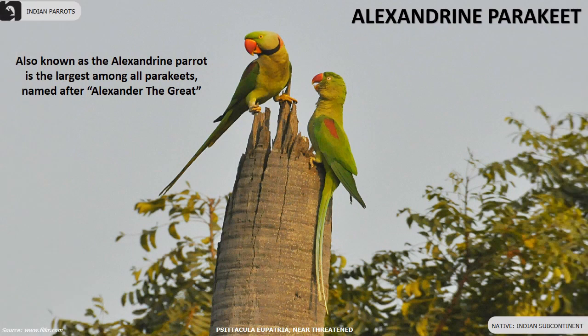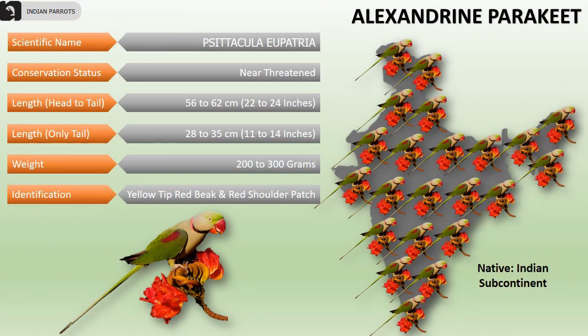Alexandrine parakeets are also known as the Alexandrine parrot and are considered the largest among all parakeets. They are named after Alexander the Great. They are a near-threatened species having a yellow-tipped red beak and red shoulder patch. They are distributed throughout the Indian subcontinent.